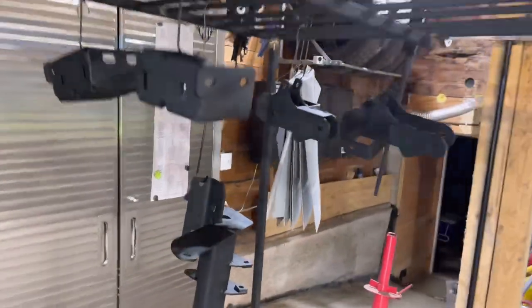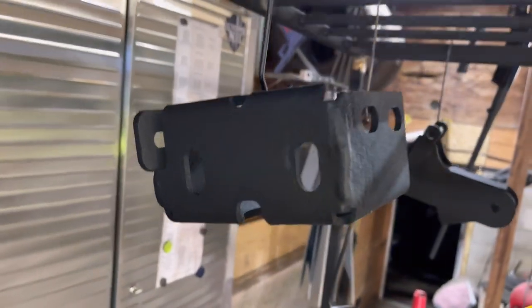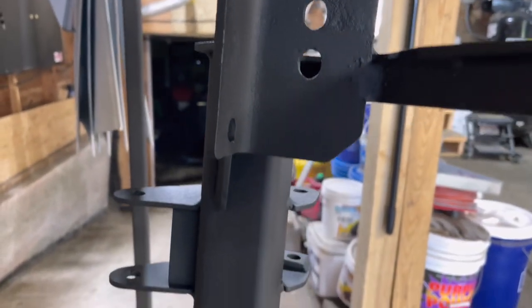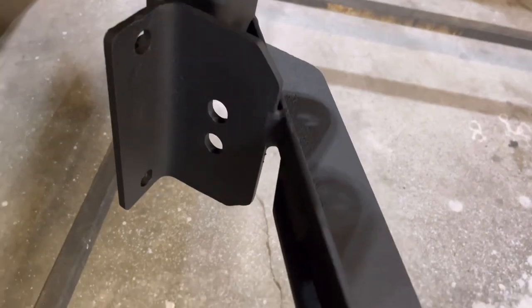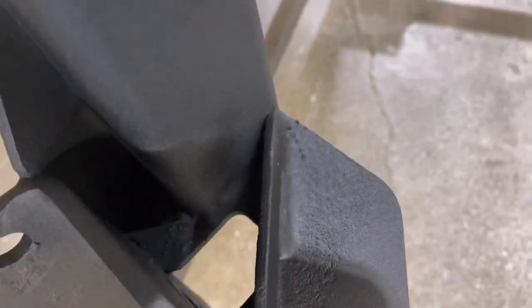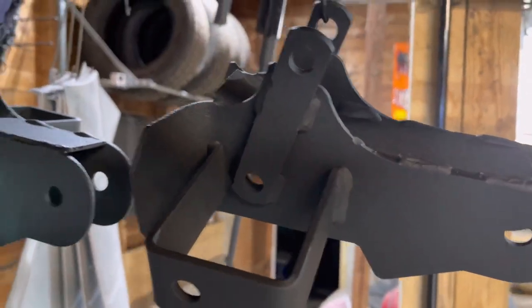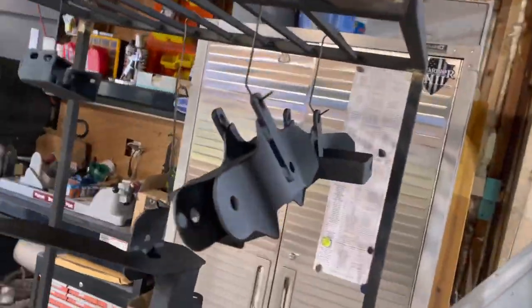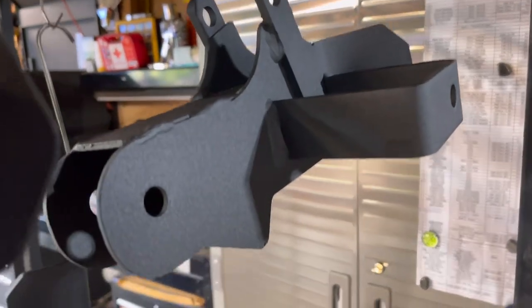For the bumper and a plow. Turned out nice. Here's the plow, or plow frame. All the spots, even the crevices, and this goes to a plow frame. These ones go to the bumper that I'm doing, that you guys saw earlier in the video. They all turned out.